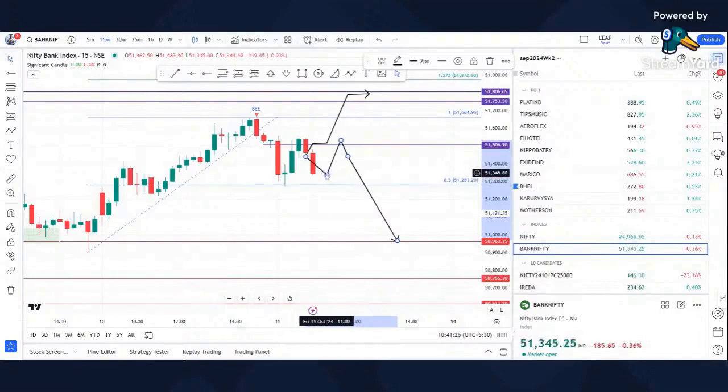It's exactly the same. Now what we need to look for is a pullback, because if you short here, your stop loss is 200 points up and it is very close to this low support. Does it make sense to short here? Wait for it to pull back and give a negative candlestick pattern, and then you will get a beautiful trade. For all we know, it can just break down and go, but that's the trade that we should not take.